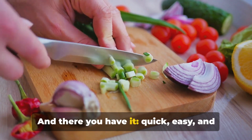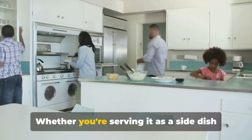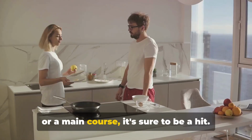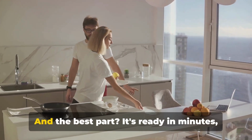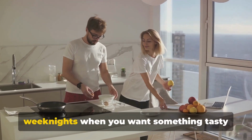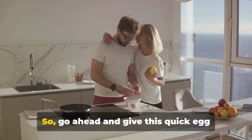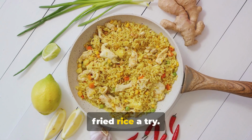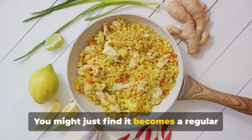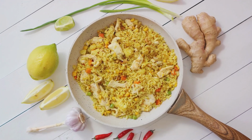And there you have it, quick, easy, and absolutely delicious egg fried rice. Whether you're serving it as a side dish or a main course, it's sure to be a hit. And the best part? It's ready in minutes, making it perfect for those busy weeknights when you want something tasty but don't have a lot of time to cook. So go ahead and give this quick egg fried rice a try. You might just find it becomes a regular in your dinner rotation. A perfect meal in minutes.